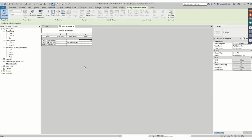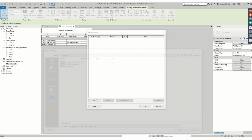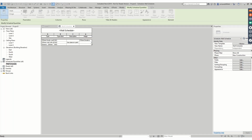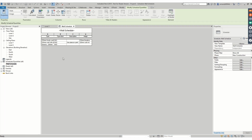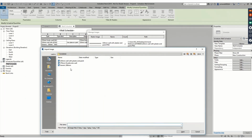So we're going to go back into our wall schedule now, and we want to apply an image to our 270mm cavity wall. We need to go to add image, and there we select the one that we've saved and say open. We have to say OK first to show that we've completed the selection for that specific wall type. The next one is with plaster and paint, and the last one is the generic 200mm wall that we have. We need to do that same adding process again.